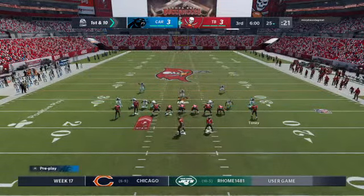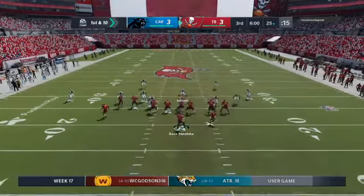Watch one. Watch one. Silver. Let's make these babies cry all the way back.